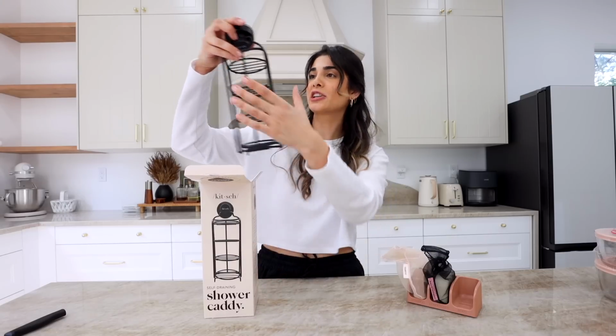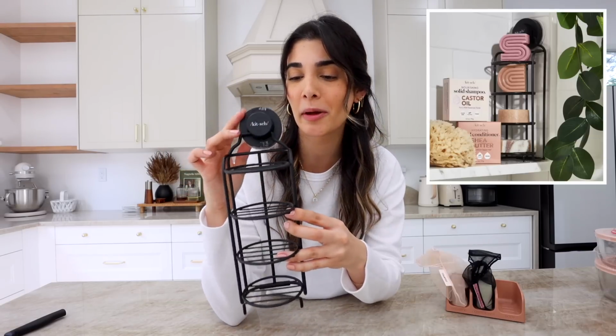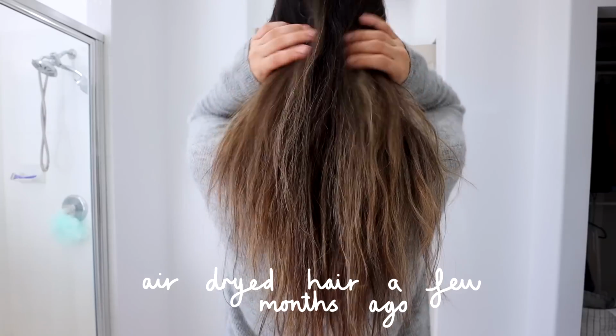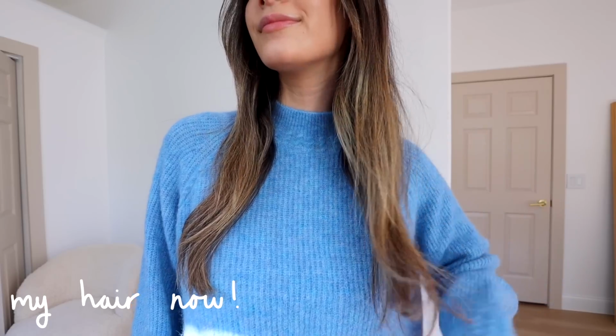So the newest thing that I actually picked up on my latest trip was this shower caddy that I saw from the same brand as well. It's got like a sticker suction mount too. I feel like this will be a perfect addition into my shower. I think I have a video from a couple of months ago of what my hair used to look like after it would air dry. It was so frizzy, but this shampoo and the conditioner especially, I feel like leaves my hair so moisturized.